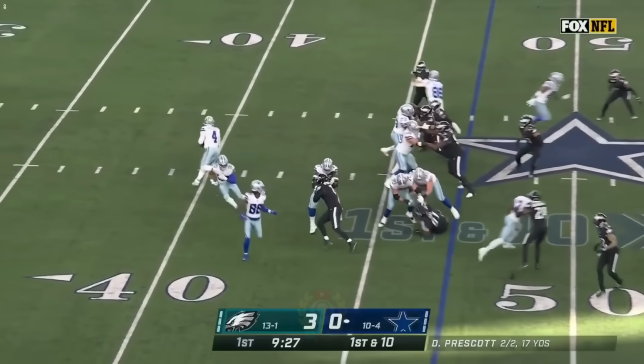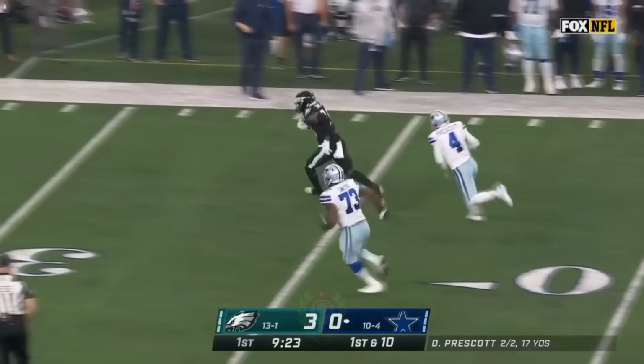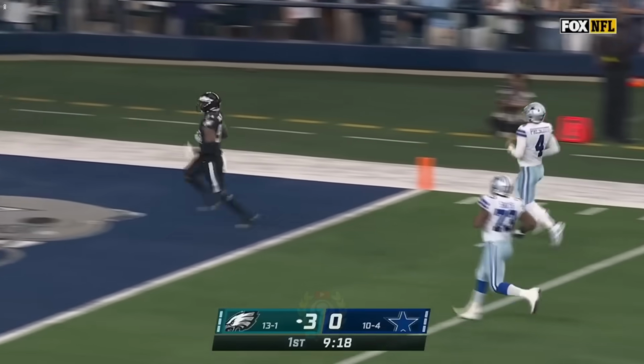This Dallas passing game gets even better. On the fake, Prescott, little rollout, and it's intercepted by Sweat. Josh Sweat breaks a tackle. Sweat is gonna score.